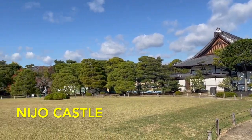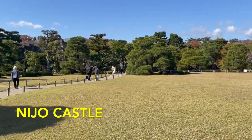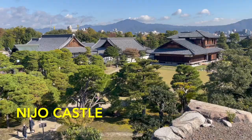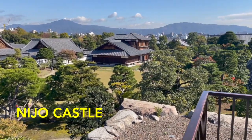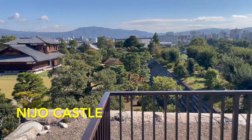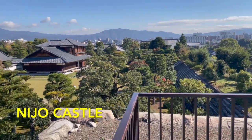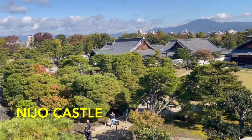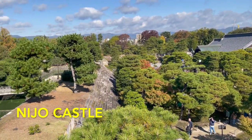And then we have all of these manicured gardens here. And then off in the corner, there's a guard tower. This was struck by lightning and burned, and they never rebuilt it. But it gives us a nice view of this inner palace.